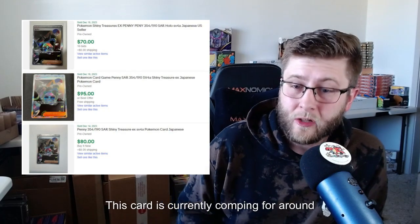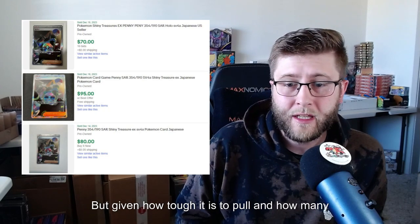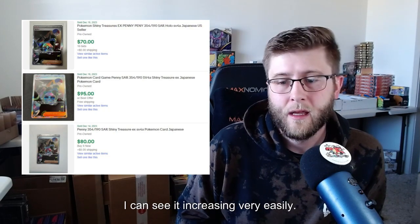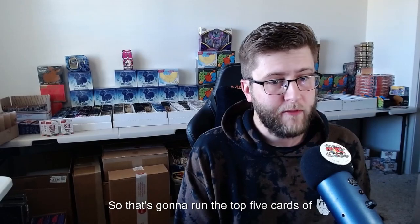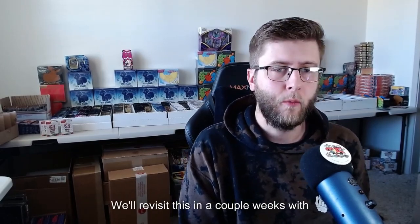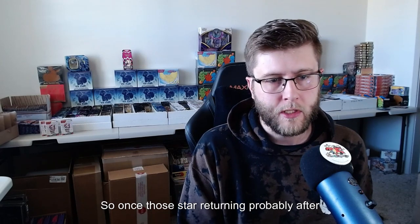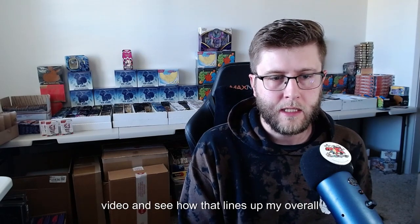This card is currently comping for around $70 to $95, but given how tough it is to pull and how many Umbreon fans there are, I would honestly say this is a pretty good price for this card. I can see it increasing very easily. So that's going to run the top 5 cards of Shiny Treasures EX. We'll revisit this in a couple weeks with graded data to see where the first PSA 10s sell. Once those start returning, probably after the holidays, we'll get into that video and see how that lines up.